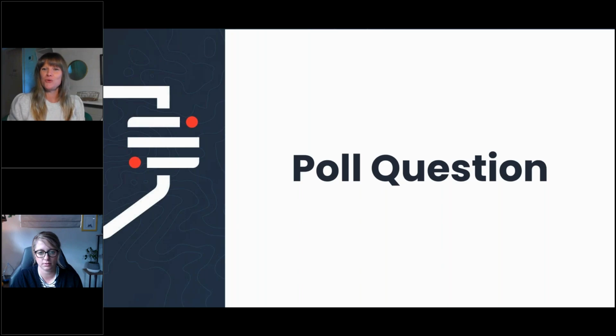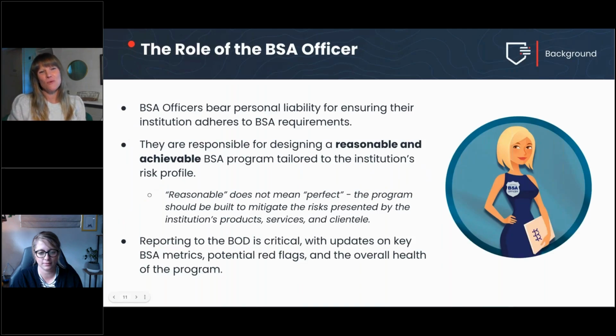So we will try to dig a little deeper, but still keep it a little high level. But that is definitely what we're seeing, and we'll get into, as Kristen stated earlier, turnover and continuity of a program if the BSA officer is to depart for any reason. Yeah. Let's talk about the role of a BSA officer.